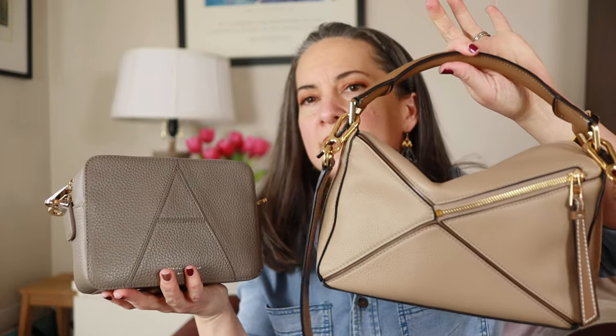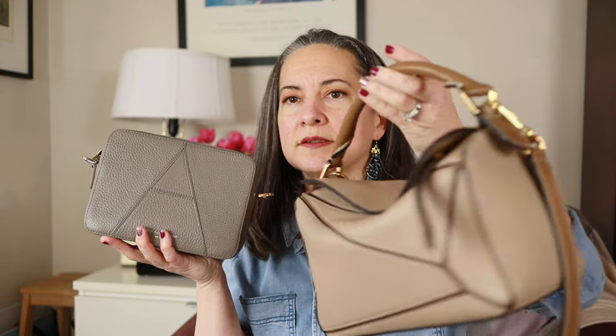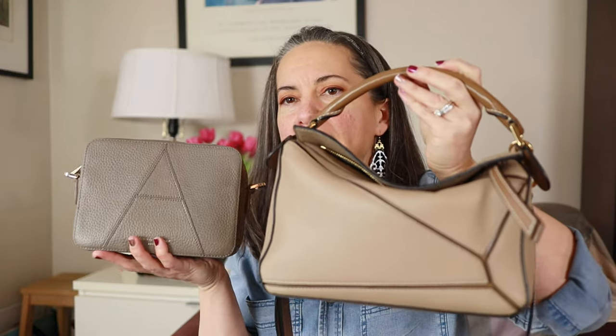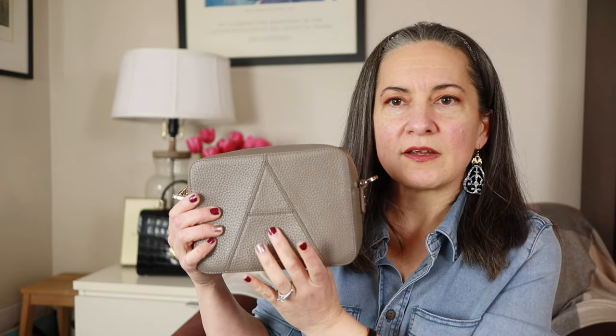And I brought my puzzle bag down to kind of show how they did the very same thing with the puzzle bag, because this is another very boxy handbag. It's just a rectangle and it's really boxy. But by creating it out of different stitched pieces of leather, it adds more interest. It's more unique. And you know what would be cool is if Aspinal would do this bag and color block it, and do some complementary colors or something really different and interesting with these pieces.